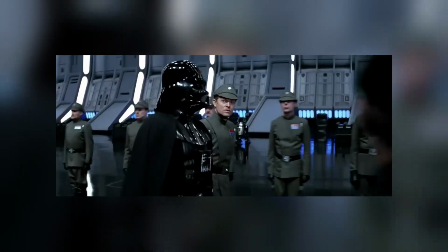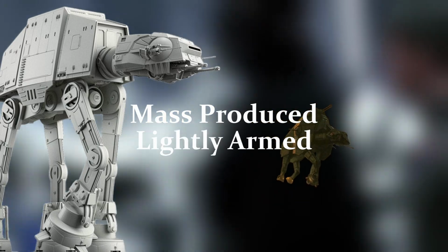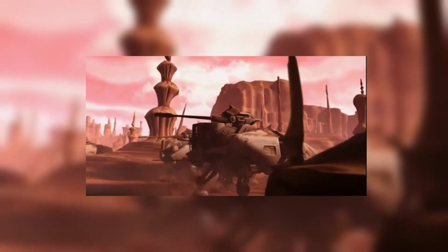As with the AT-AT, it was much more of a troop transport than a main battle tank, but it shows an interesting shift away from previous mass-produced lightly armed vehicles of the Galactic Empire towards more specialised transports, more reminiscent of the Walkers seen during the Clone Wars.